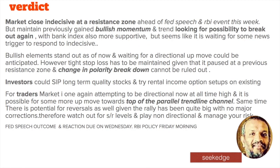So you'll have to judge between this and the rest. It could be that today's close was very indecisive. Market is at a resistance zone. It's waiting for some event to complete or some news trigger that has to happen. But that's the reason why it has not dropped off the gains that it made in the last several days, and now has given up the momentum of the trend as per the indicators. And there is a possibility of a breakout again. That possibility is still there. At the same time, it is at a resistance zone, and it's indecisive.